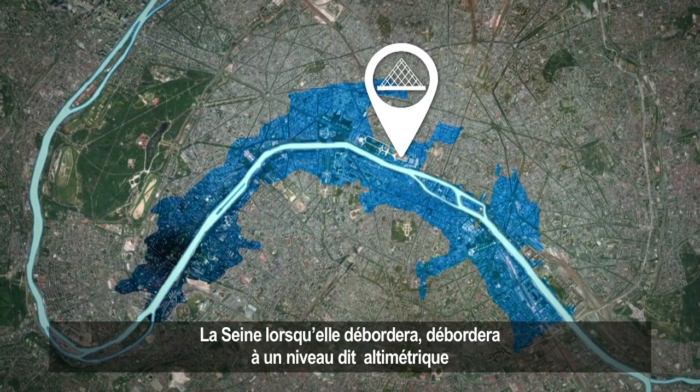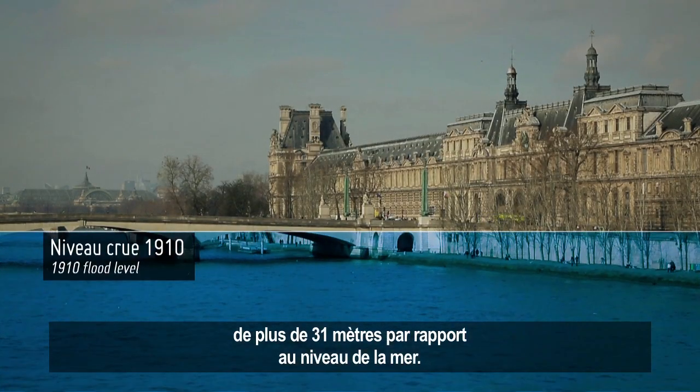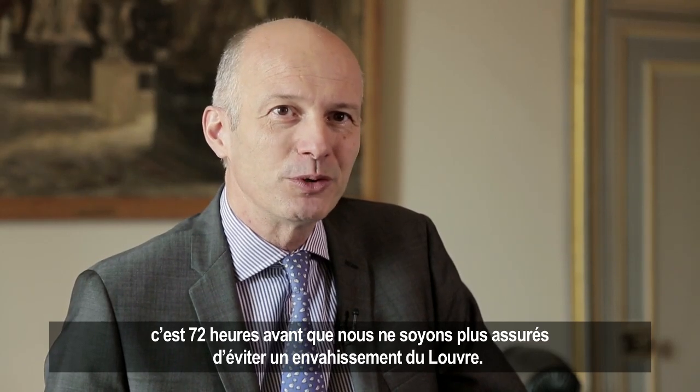When the Seine overflows, it will overflow to an altimetric level of more than 31 meters compared to sea level, which is a lot since today it is roughly 24 meters. When the flooding of the Seine really becomes critical, meaning when we have to implement the evacuation programs, we will have 72 hours before we are no longer sure of avoiding a flood in the Louvre.